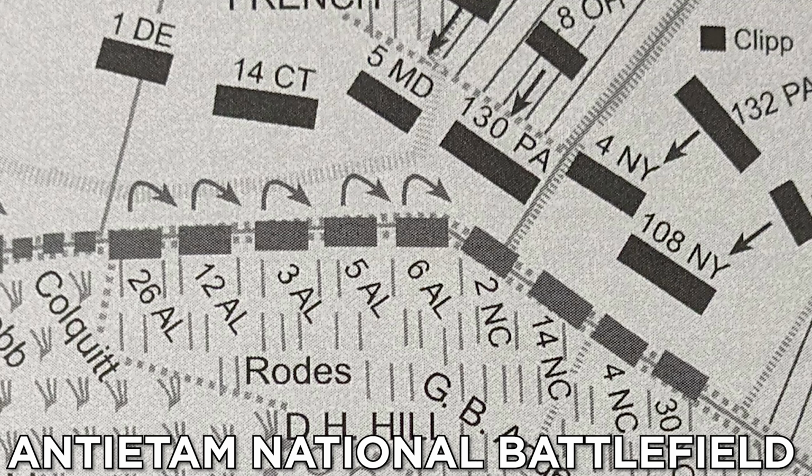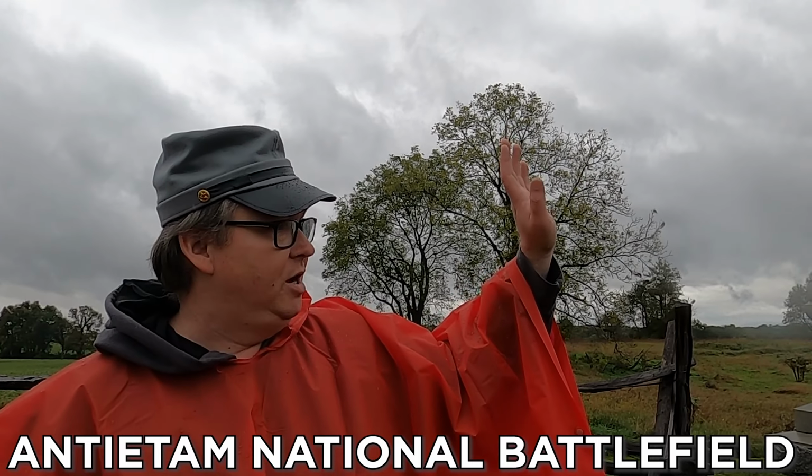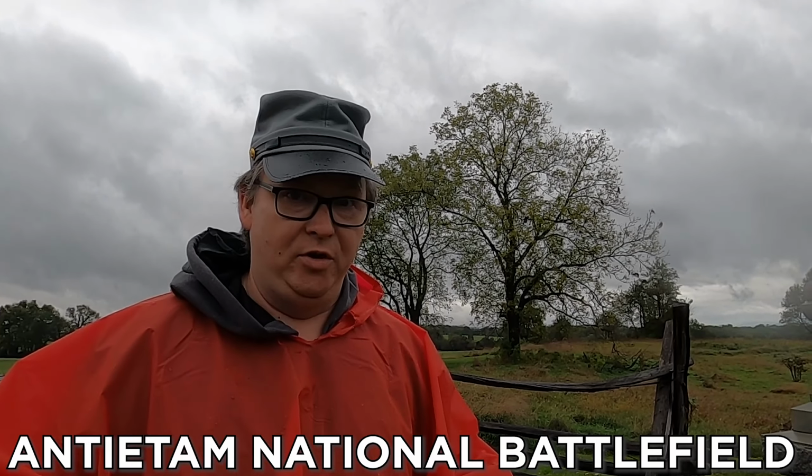So as the 3rd and the 5th Alabama move into this field, they're going to get raking fire, not only from the Delaware and the Connecticut and whoever else is out here, but also from men coming from across the Roulette Lane firing in this direction. So just an absolute bloodbath for the Union here.